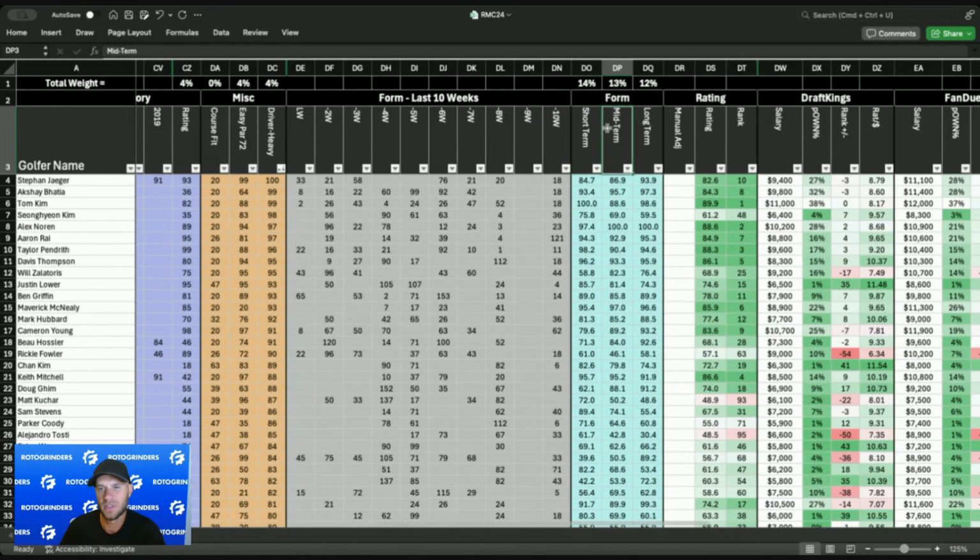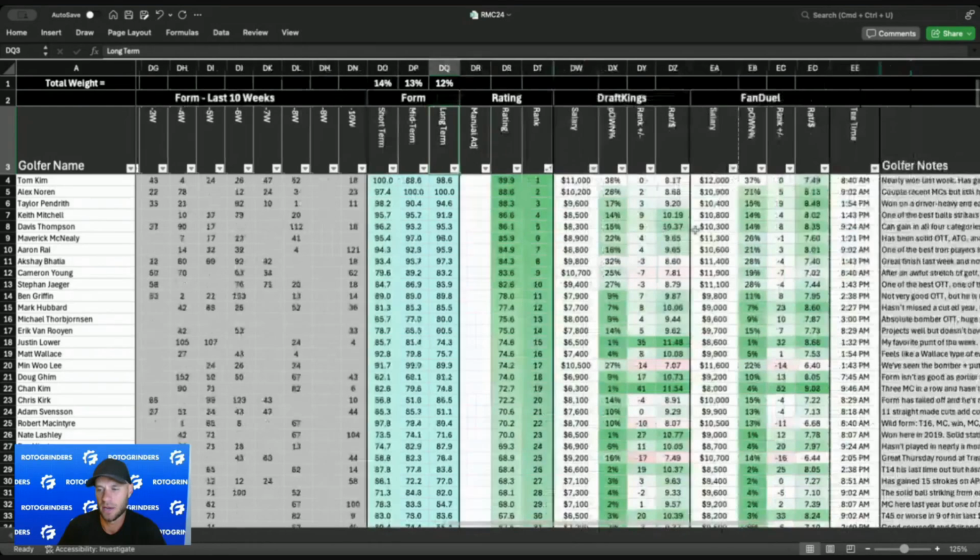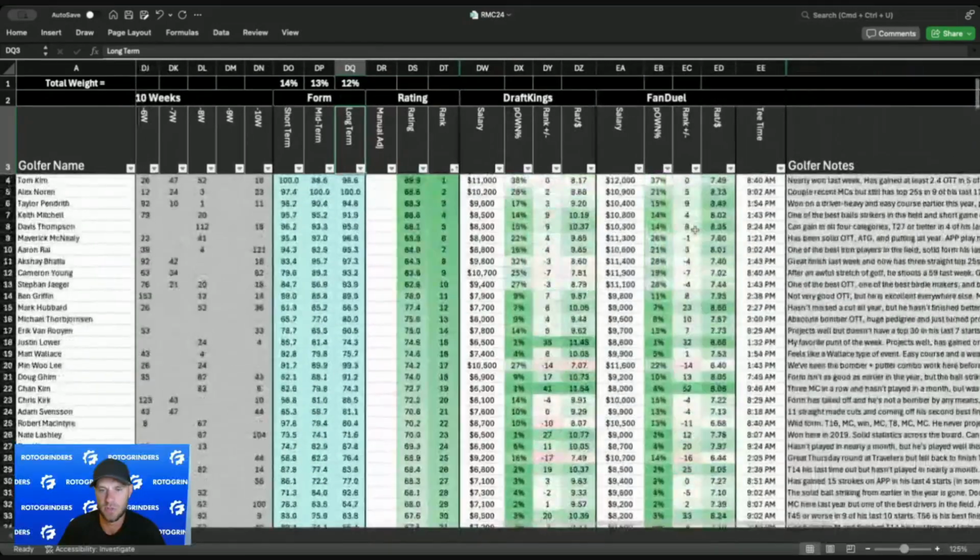Then we have the form. I have it skewed a little bit to short term, because I do think in these birdie fests, the short term form means a little bit more than the long term form. When it comes to majors and difficult courses, I tend to weigh a little bit more towards the long term. Let's get into the player pool. I have about 40 notes this week if you want to check those out.